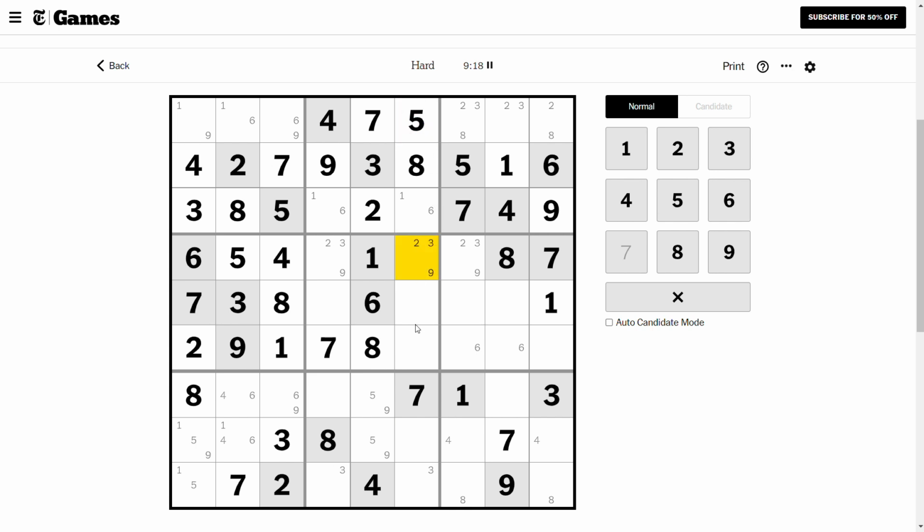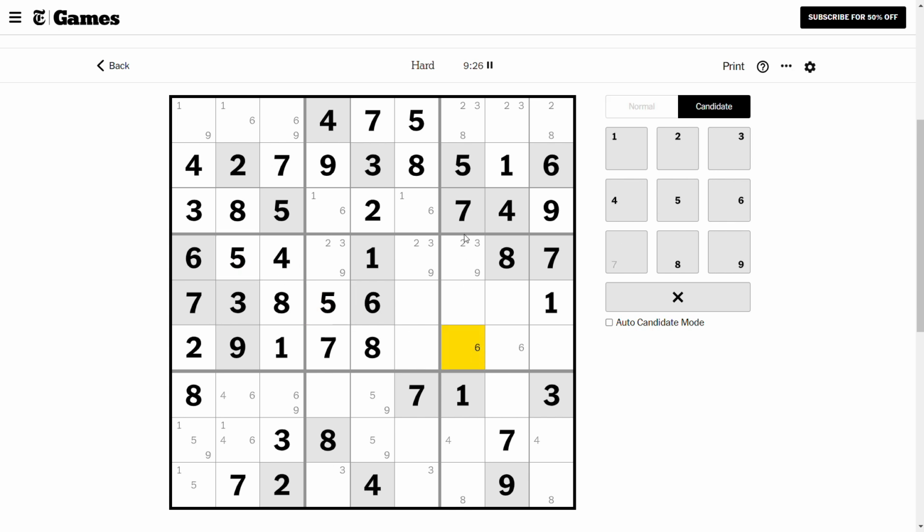Okay, this 5 points down and this 5 points right. So in block 5, the digit 5 is forced into this cell. And then these 5s point right and this cell sees another 5.